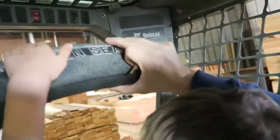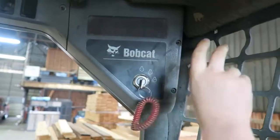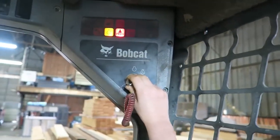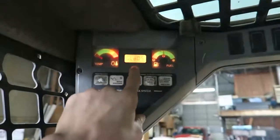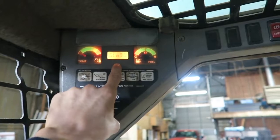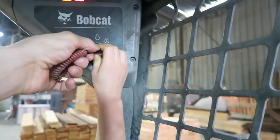So we're gonna close this thing right here. There we go. That keeps us in nice and snug. There you go, stick it in, turn it slightly, right? Let's wait for it to heat up. See the glow, 5, 4, 3, 2. It's a diesel engine, I'm gonna wait for the glow plugs. All right, turn it on. Crank it good.